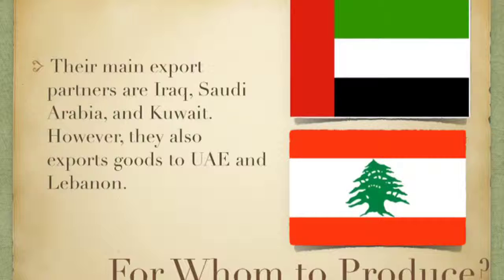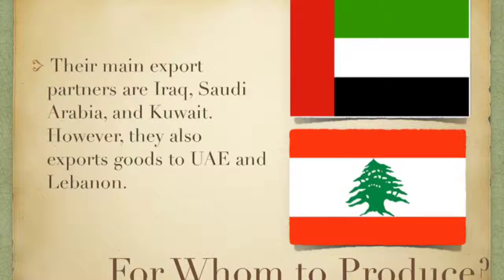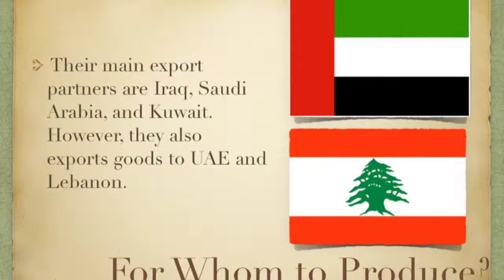Earlier in the presentation, we learned about the top three trading partners of Syria, which are Iraq, being a heavy favorite, Saudi Arabia, and Kuwait. Saudi Arabia with about 9% and Kuwait with about 6%. However, they do trades with a lot of other countries, even though they do have issues with some countries like the United States. But they do a lot of trading within the Middle East with countries like United Arab Emirates and Lebanon.